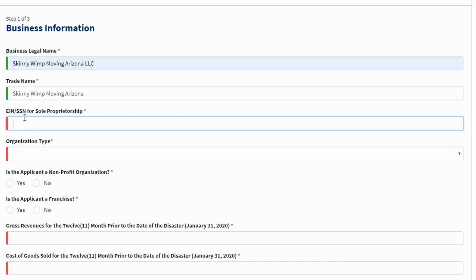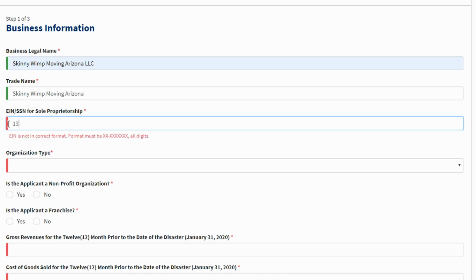Here's your EIN or Social Security number. It's an EIN. If you have an LLC or if you have employees, you will have an EIN number. Basically what that is, it's like a Social Security number, but for your business. If you're a sole proprietor or a contractor, then you'll put in your Social Security number. I'm just going to make up an EIN.